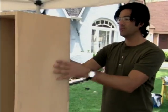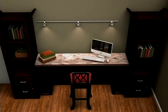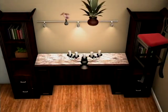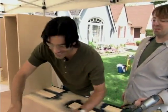Awesome. So these are the two side columns. We're going to put a top on it. And what's going to happen is it's going to also double as a faux fireplace. Really? Yes. Cool. Never would have thought of that one, would you?